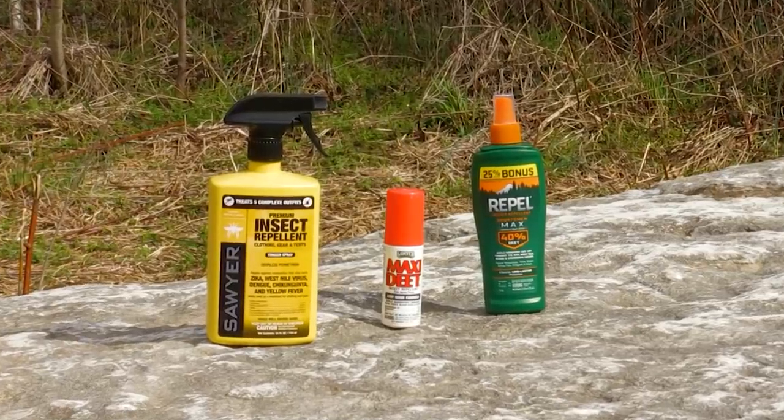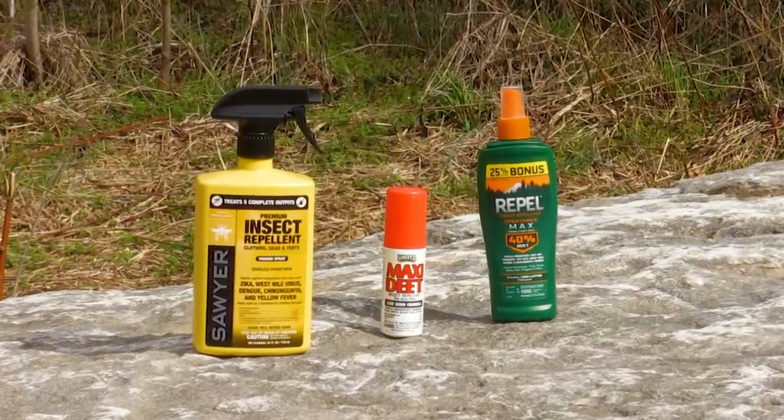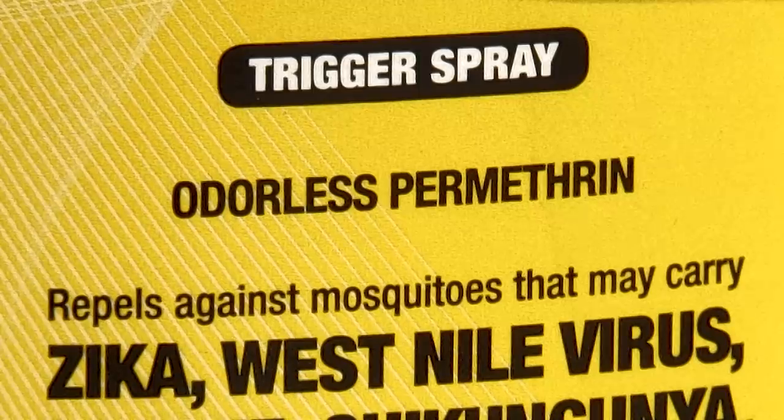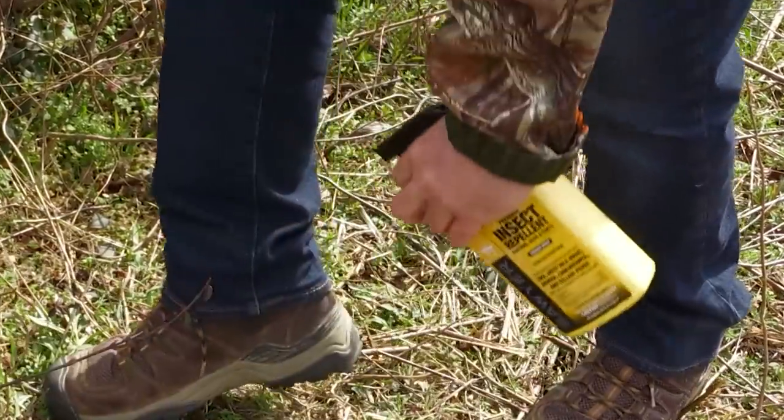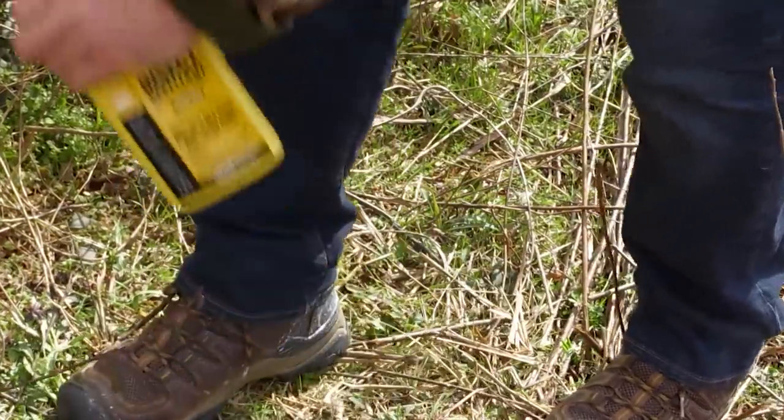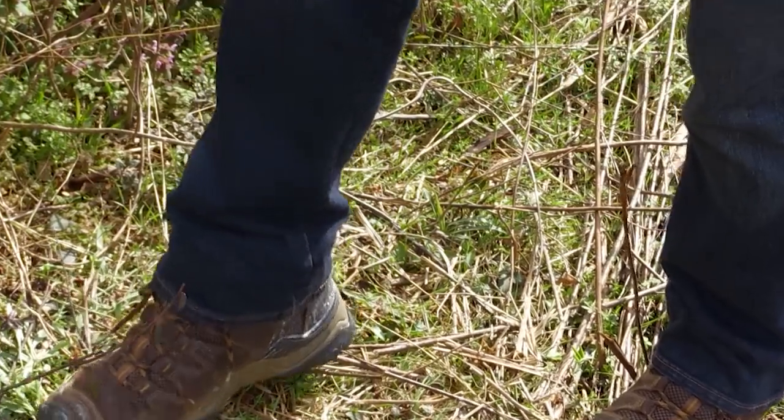So the first thing that you want to do is provide some kind of insecticide. Permethrin is the best. You just apply it to your clothes and then it can work for several days after application. That way you don't have to put it on your skin. They get onto the permethrin and crawl around for a little bit, they die off.